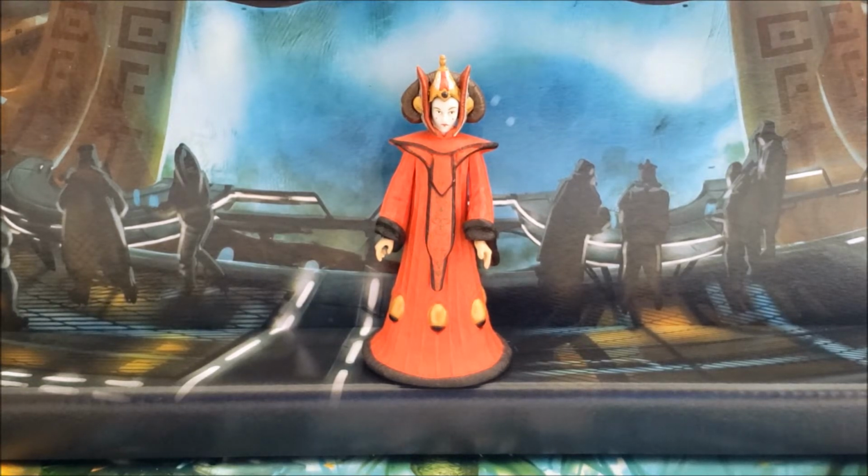I'm not really counting on it at this point, but again, this is a very nice action figure, especially for the time. Everything about it is perfect as far as I can see, and yeah, take a look at the packaging first.